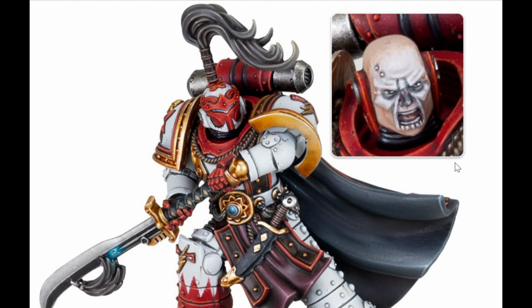Oh god, I do like this model. I'm not going to do White Scars, but I might get this one, and I might add him to one of my armies. I'm going to get him just to add him to one of my armies, because he looks so cool.